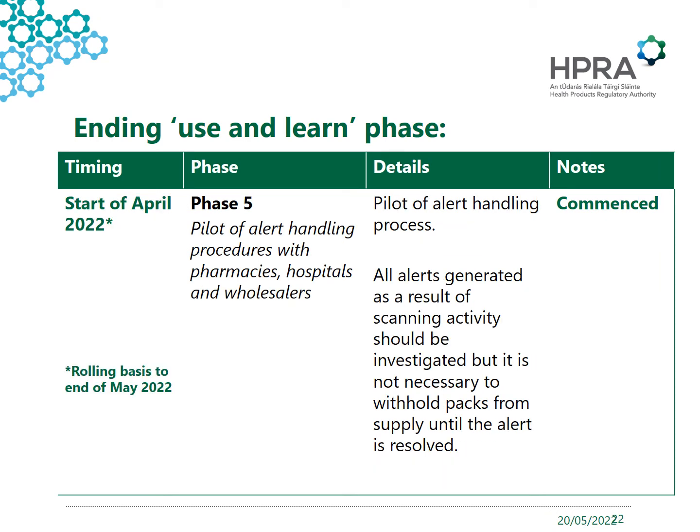Phase 5 consists of a pilot programme, similar to the one that was completed in September with the wholesalers. This time, wholesalers, hospitals and pharmacies that wish to be involved are required to investigate any alerts that are generated as a result of scanning activity. They do not have to withhold packs from supply. However, it is more to get them into the practice of investigating alerts and ensuring that they have the processes in place to do so. The pilot is being managed by the IMVO and it is taking place on a rolling basis from the start of April until the end of the use and learn period.